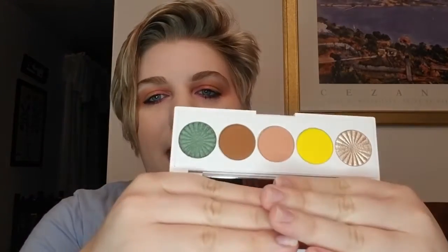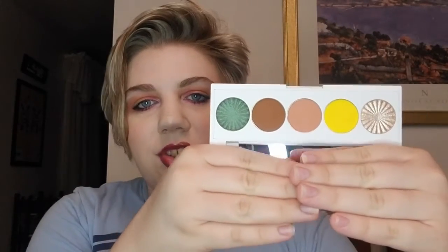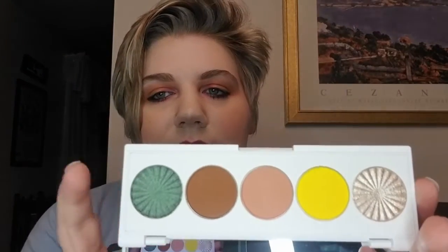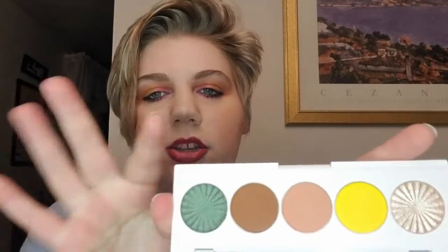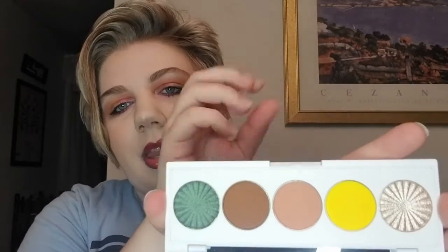But here is the palette. It does come with a mirror and 5 shades. I'm not going to swatch these right now because I'm probably going to do a video with this, or I might be trying out a bunch of different items, and this will be one of them. But you can see that there is a metallic, a highlighter shade, you have 2 mattes, and then the middle shade's actually kind of shimmery. It has a little bit of glitter in it. It's hard to see on camera, but it does have a little bit.